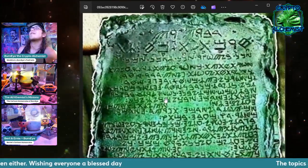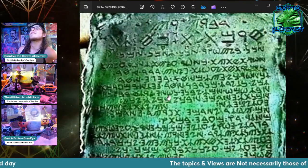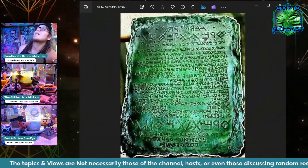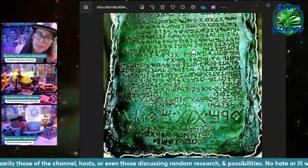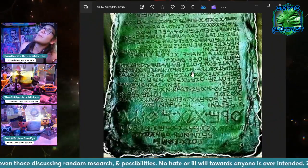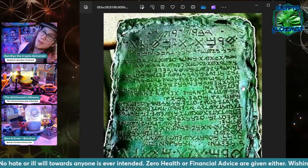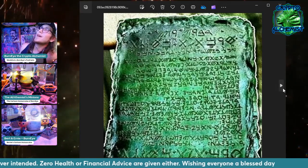And then we got what is supposedly an image of the Emerald Tablet. But it's like, where did this come from? Who took this picture? What language? There's so many questions when I see this. And did Thoth the Birdman really make that? I don't know. I need to get my hands on it, though.